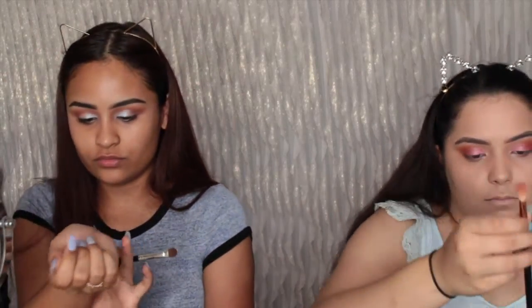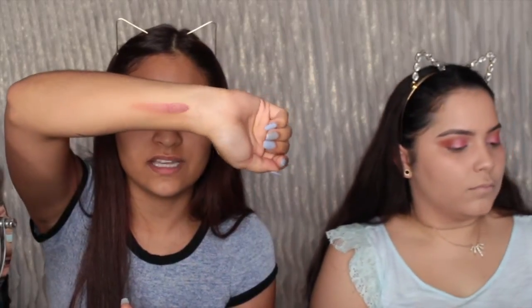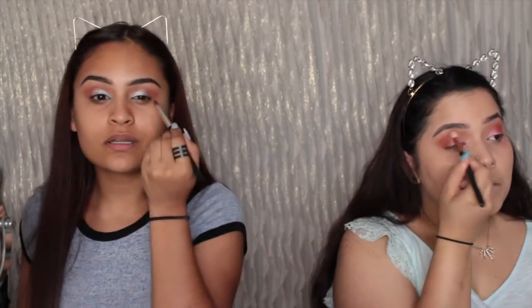So I'm trying to do all shimmery. This is really nice. It has a gold to it, like a gold reflex. Sure. I'm just gonna put that on the corner of my eye. Eyes are pretty much done. I'm just gonna add a wing first.